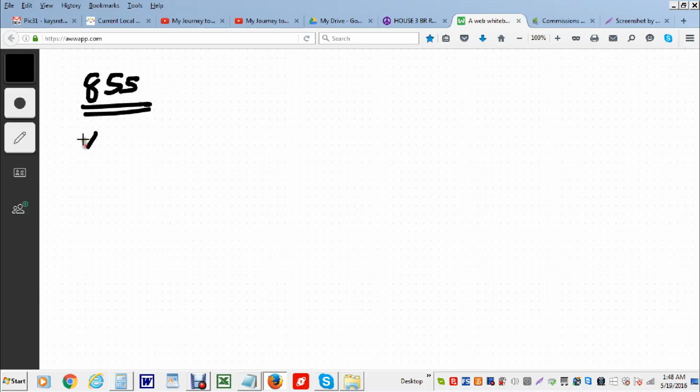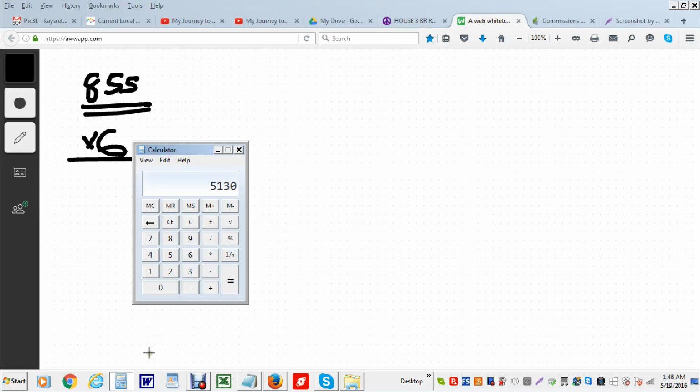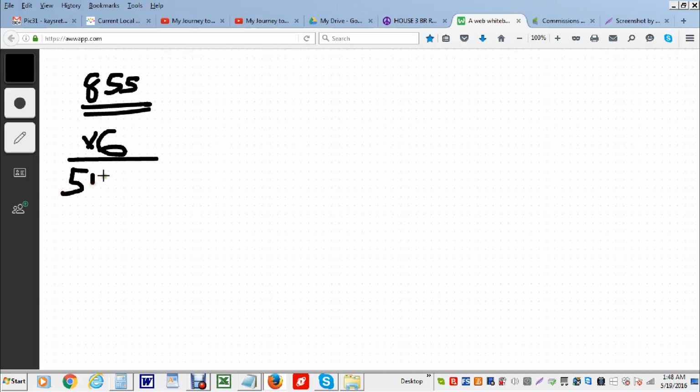So that's 6 months worth of rent I can collect for this year. If we multiply that out, that's $855 times 6, which equals about $5,100 that I could collect for the rest of the year.